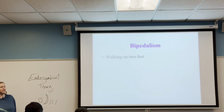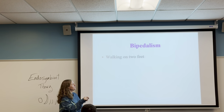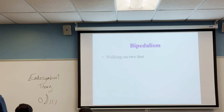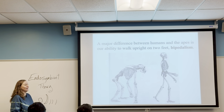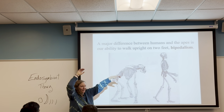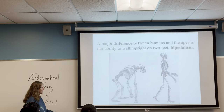We were also bipedal. We became bipedal with our repositioning of our foramen magnum mutation. Bi means two. Pedal means feet, that we walk on two feet. So all primates can do it, but do all primates look natural when they do it? So when you have a gorilla or a chimpanzee or a monkey and they start running like this, don't they look a little crazy? So we can do it a little more elegantly.